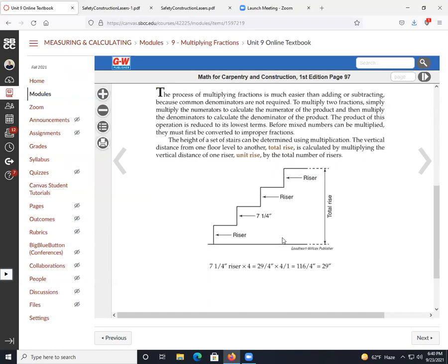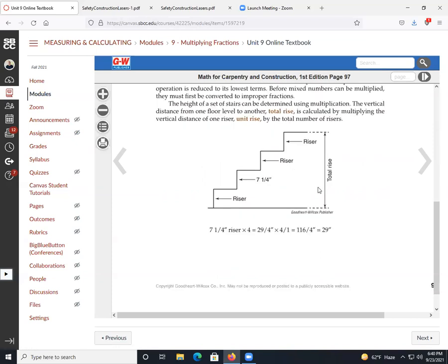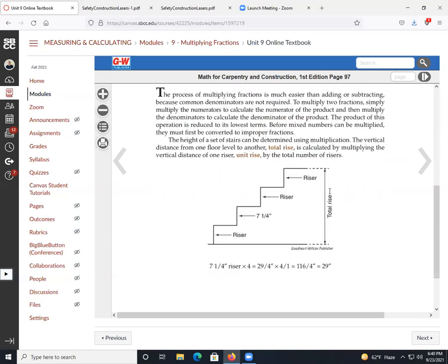The height of a set of stairs can be determined using multiplication. The vertical distance from one floor level to another is the total rise, which we're going to remember. Remember total rise, total run, unit rise, unit run, because we're going to lay out stairs, not for a while, for a few classes yet. But if you can get that, you will be so far ahead in this carpenter game, because it's a real good basic thing to know in carpentry, and not everybody knows it.